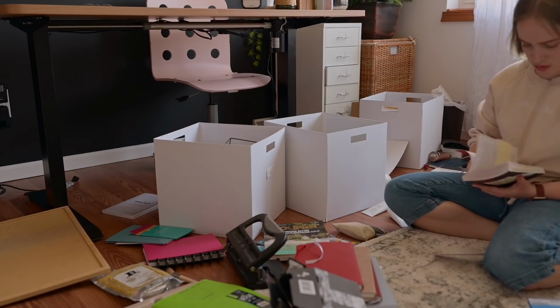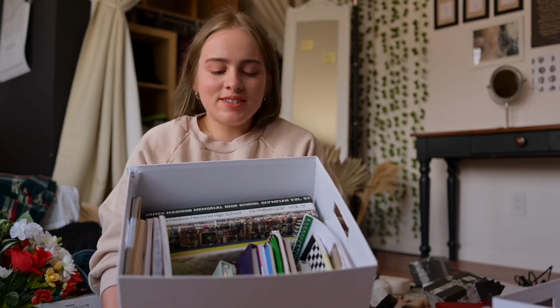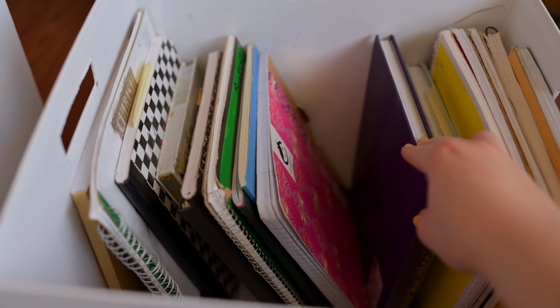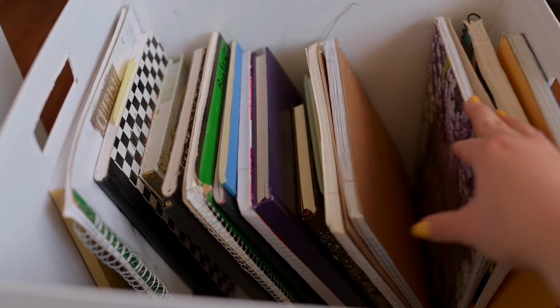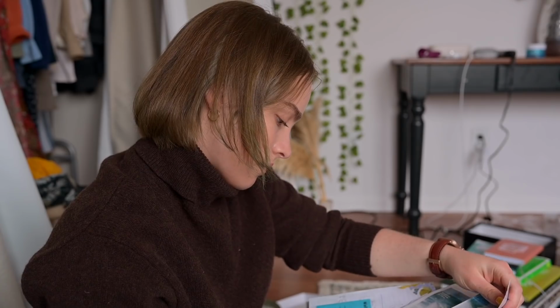So I'm not sentimental about that kind of stuff, but one thing that I am having a little bit of trouble with is my journals. My journals I have decided not to get rid of because I think they are a really precious window into my thoughts, into my soul, especially during really formative years of my life. So they will remain in this box.